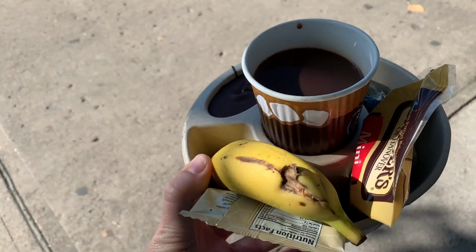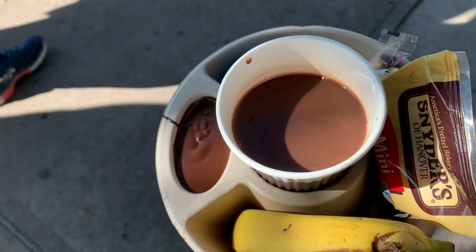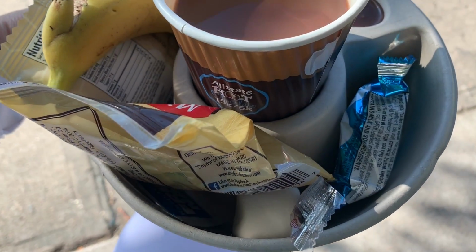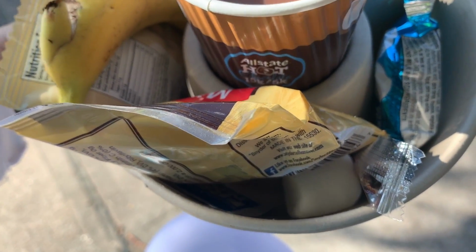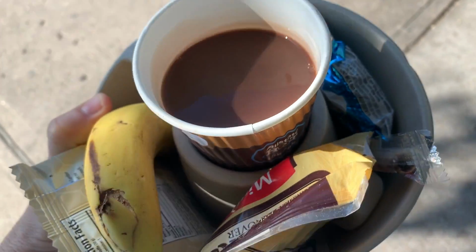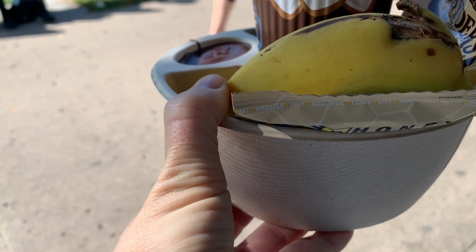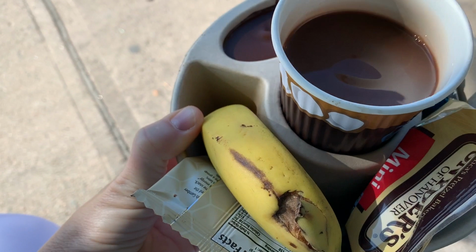Okay, here is the hot chocolate. You've got actual hot chocolate and chocolate syrup or something. You've got a Rice Krispie treat and a marshmallow and a little cannoli cookie. You've got pretzels, a banana, and some kind of honey stinger thing. So I'm going to sit here and eat my food and have my hot chocolate.